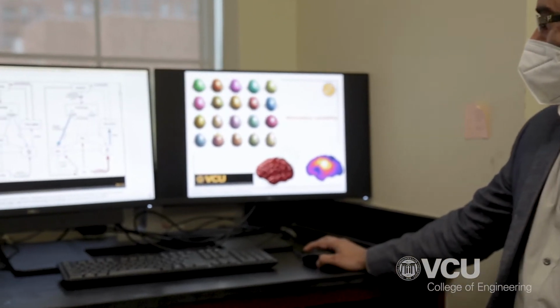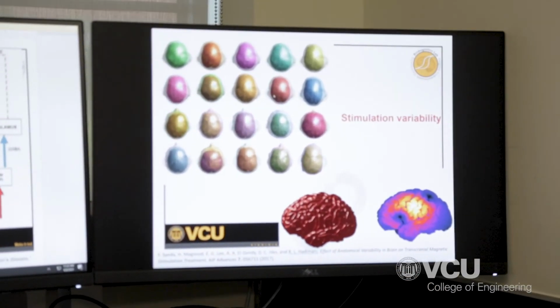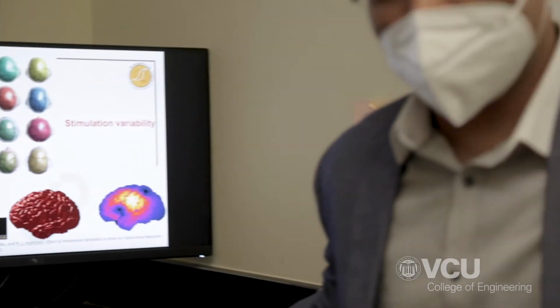The human brain is unique, and the brain structure varies significantly from one person to another. So when we want to design new coils, we have to take into account this variation. We build a lot of head models from MRIs of many patients. If you see here, the brain models that we have developed from MRIs of many patients, there is a large variation in the brain anatomy. So we need to take into consideration all these variations, not just in anatomy but also the functional variations, when we are designing new TMS coils.